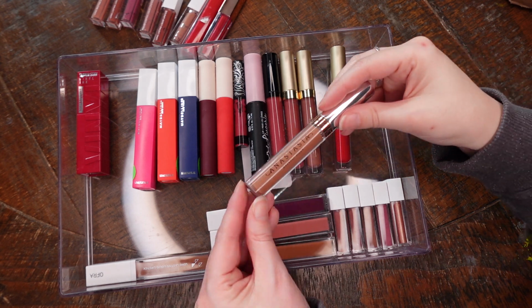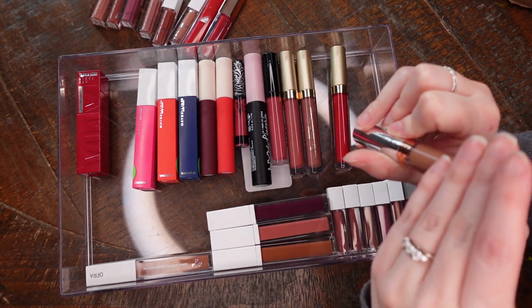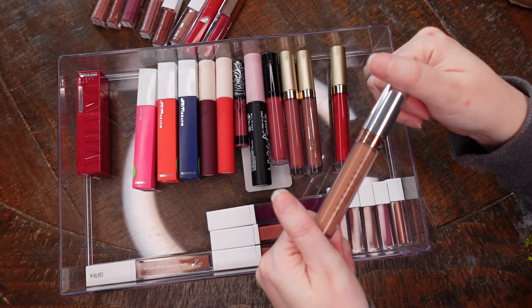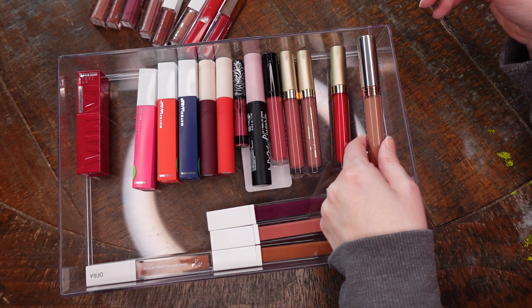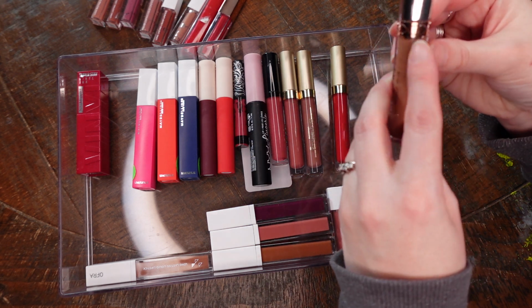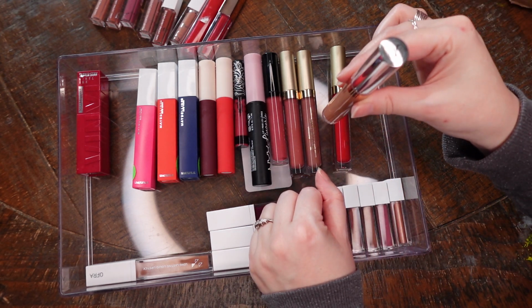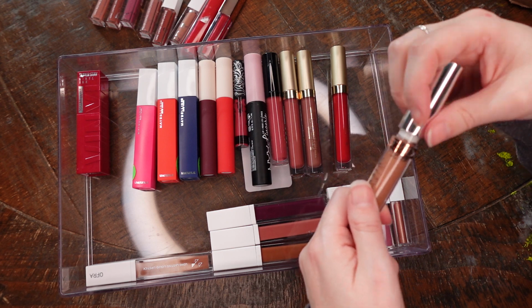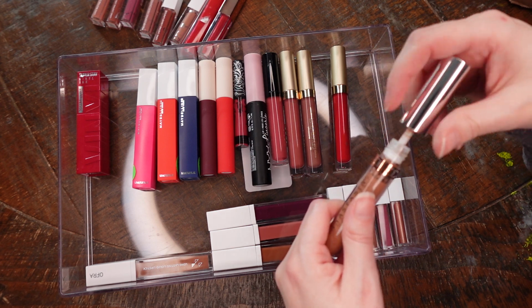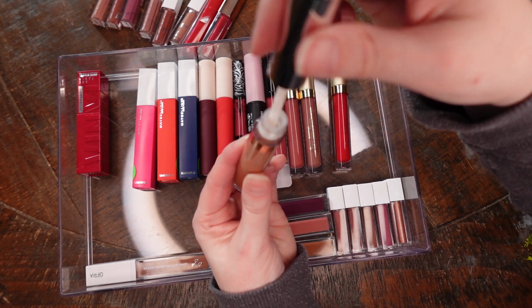Okay, over here is Anastasia Beverly Hills. This is in the shade Starfish, and it's been laying down like this for a long time, so I don't know why it is perfectly settled as if it was standing straight up and down. That's kind of concerning to me. I don't know that I've actually ever used this. Oh no, I don't think I have. Like, that is clean.